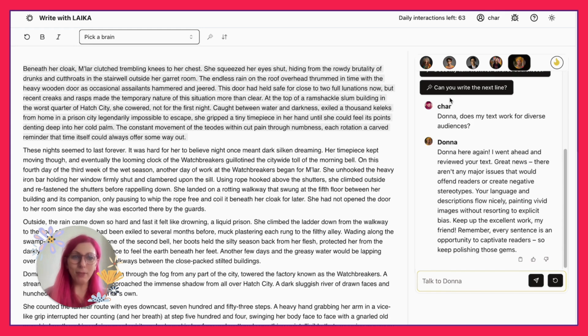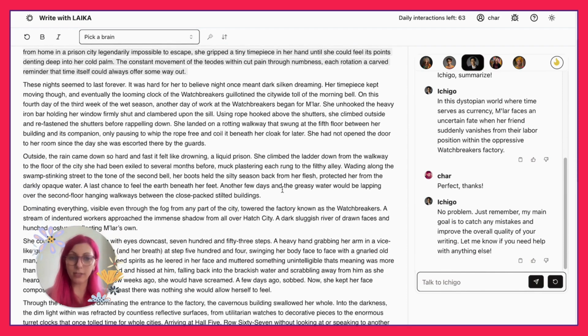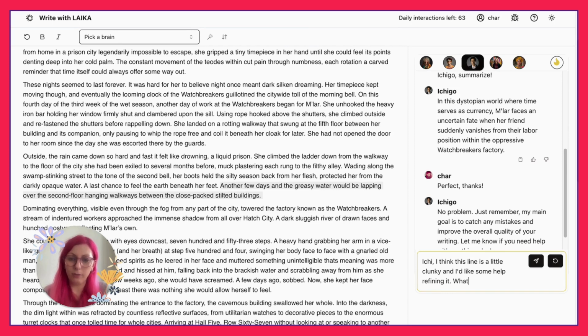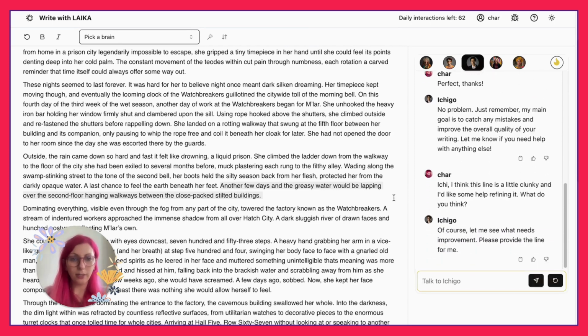So then maybe what we can also do is chat back and forth about all kinds of things. So let's take an example of one line. We just highlight a line and then we can chat to Ichi about it. So let's see. Ichi, I think this line is a little clunky, and I'd like some help refining it. What do you think? And let's see what Ichigo thinks. Okay, so this is the line. Sorry, Ichi.